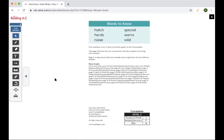All right, friends, that's the end of this book. Can you think of one thing that you learned from this book? I learned that ostriches can lay anywhere from 40 to 100 eggs in a year.